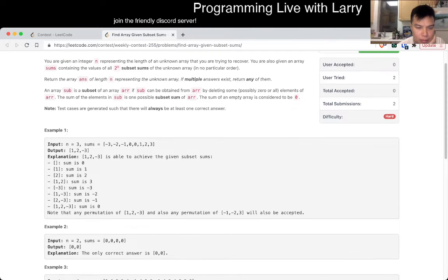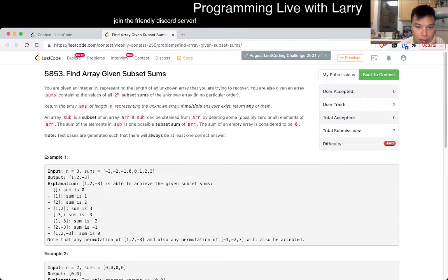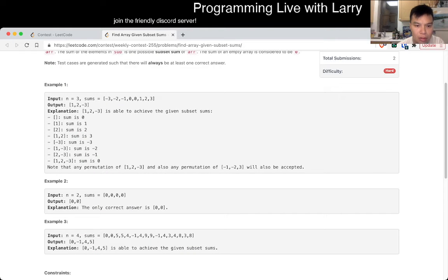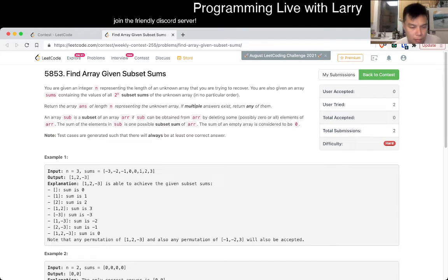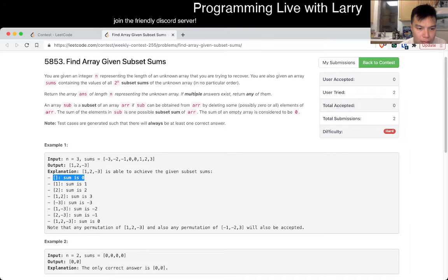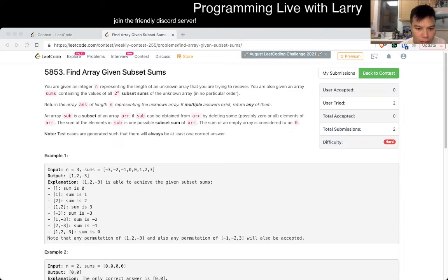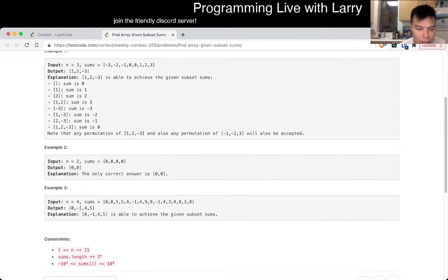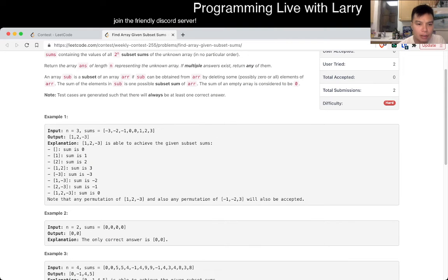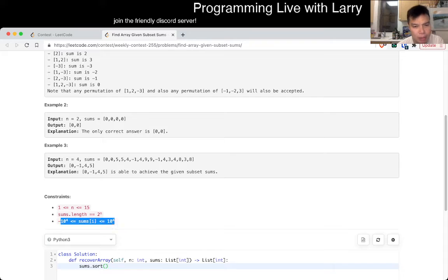Say what? Oh, subset sums. N is 15. Always at least one correct answer. Oops. Okay. Oh, because it can be negative. I was going to say the max would be in it, but it might not be the case because of negative numbers.